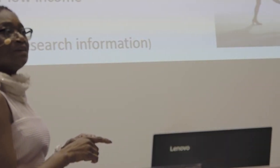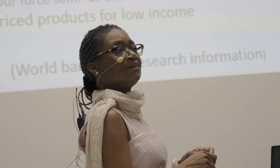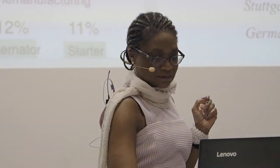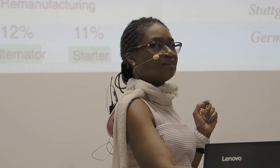A ratio between the excess energy use, which is not there, and the benefit obtained from actually the process of remanufacturing. You mean like this one? Tell me if this is what you mean. Does that answer it? No.